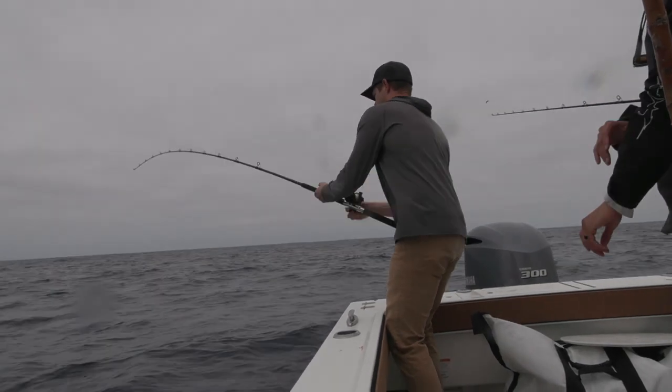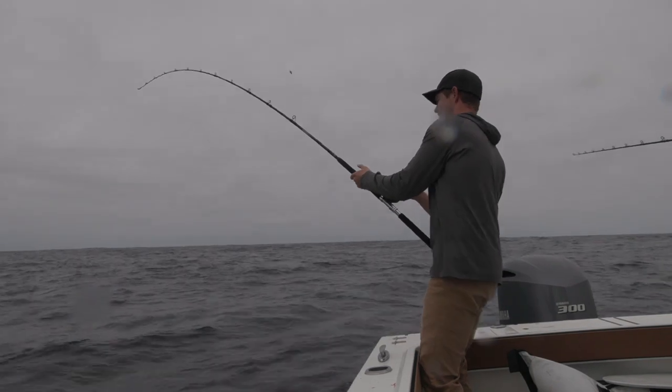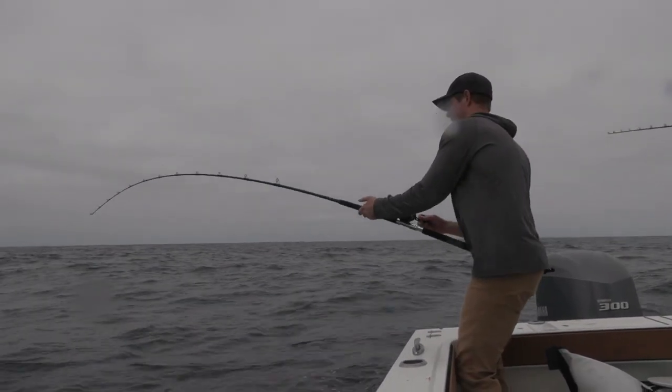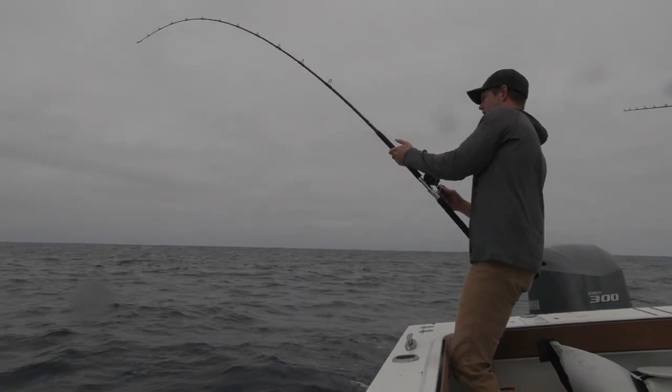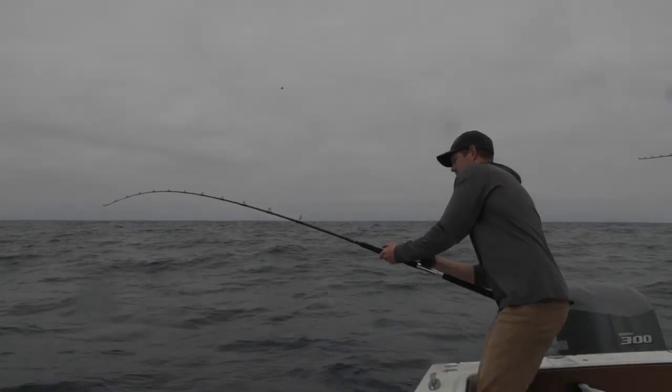Straight with the belly too, Alex? Yep. That one hit up. That fish hit him right on the boat. It came up and smoked it right in the boat. Chomped him. Okay, look at him boiling right here, right up under the birds. Forgot it's belly hooked. I got a little excited.